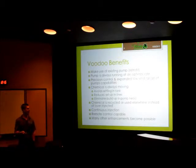Pump is always running at an optimal rate. I think that's very important because that's where they're engineered to run. That's where they have the best consistency and reliability. Precision control and expanded low-end range of pump's capabilities. We can take that average pump that the manufacturer says, 5 to 15 liters a day, and we can expand that low-end range right down to a 1/4 liter a day if we want. Still keeping the pump pumping out where it was engineered to pump. That pump's running at 6 liters a day, we want a 1/2 liter a day, we can do that. We've just expanded the low-end range of that pump.